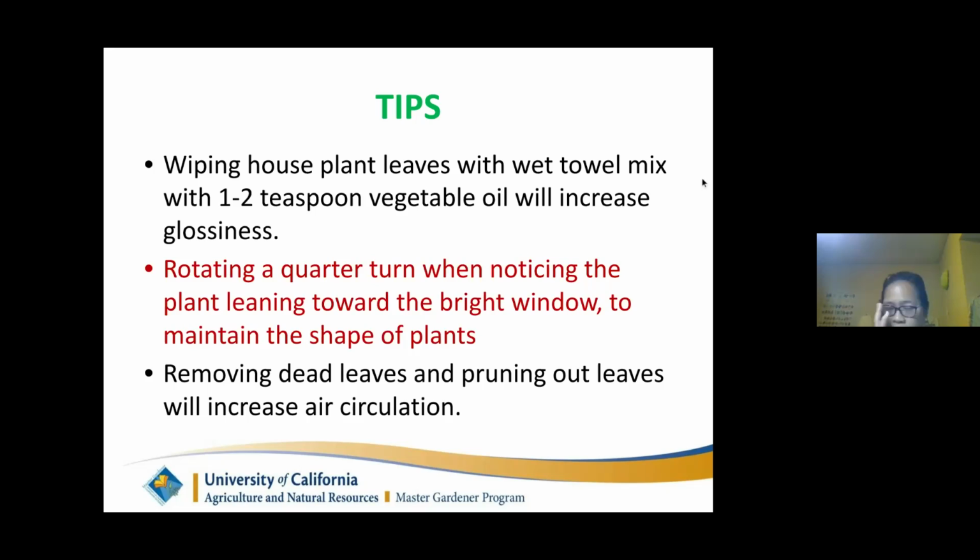But years back when I was in college, I happened to intern with a company that did indoor house plant rotation. And one of the tips they used is vegetable oil mixed with water. The oil helps make that glossiness. But again, some argue that the oil might block the plant. So I would say using a little bit is okay, but the plant itself has its own natural glossiness.